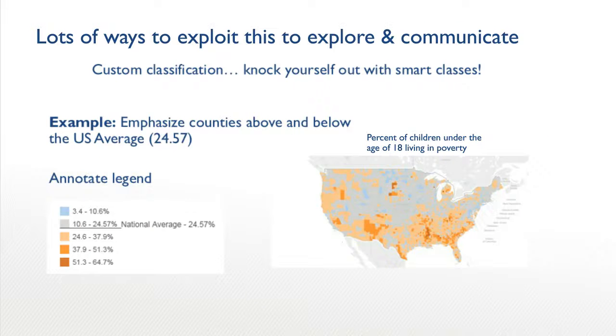My suggestion is that if you know your data really well, you want to think about what kind of interesting handholds you might be able to give the map readers to help them see patterns. So in the 2 seconds that they spend looking at the legend, they have something that they can use to help them make sense of the patterns. So in this example, I used a custom set of class breaks based around the national average. And it's a diverging color scheme so that values that are below the national average are gray and blue, and above the national average are different shades of orange. So you can really quickly pull out above, below, and how far above or below.